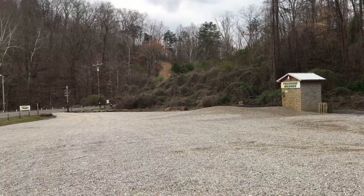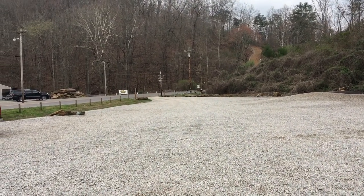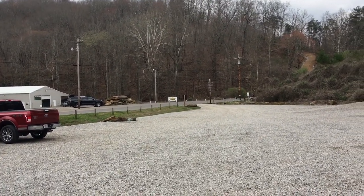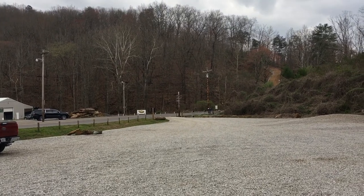And right around this corner, they have a little area all set up for kids, or adults, to play with their RC cars. It has little trails and rocks to climb and all kinds of little setups for you to go in and play with your RC cars out here.